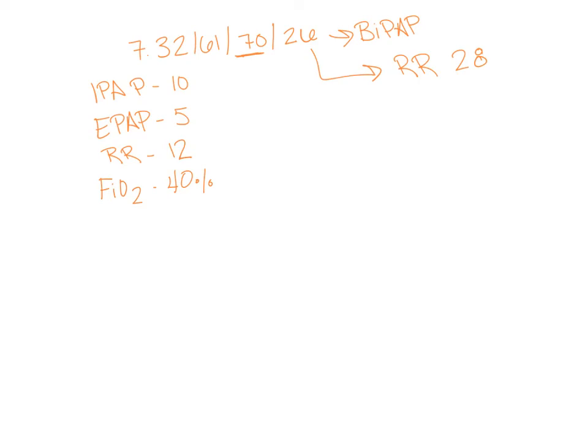So let's say the doctor says he wants a repeat ABG after an hour. So it's been an hour and you get the following gas. So post non-invasive 1 hour, and we're going to say that it's 0.733. So there's a little bit of improvement. The doctor's not quite satisfied, so he wants you to adjust the ventilator appropriately.